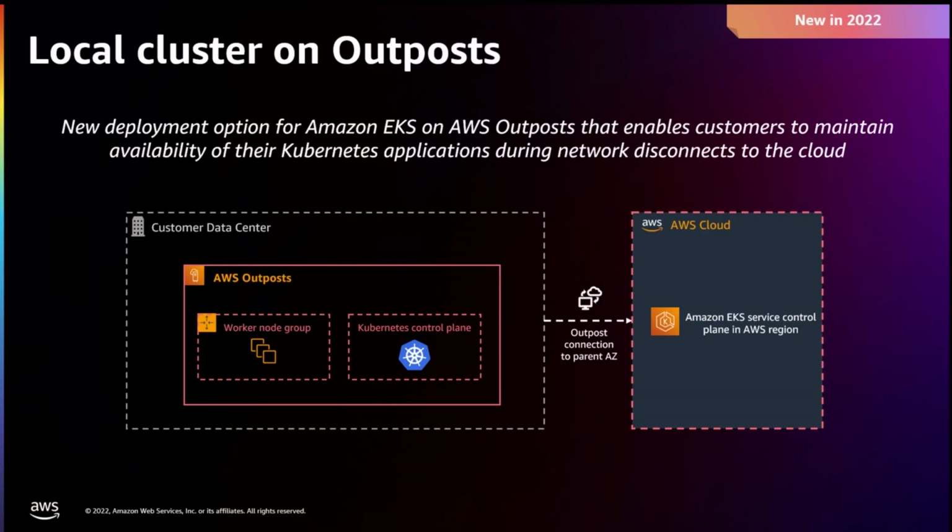If regions aren't enough and you have a need to run workloads somewhere else where AWS doesn't have presence, we also support Outposts. So there's two different modes we support. You can run worker nodes on Outposts and the control plane in the region. But more recently, after a lot of feedback from customers, we launched support for running local clusters on Outposts, meaning the entire control plane will run on the Outpost. And so you can survive network disconnects. If any network connectivity line gets severed back to the region, your applications can still continue to run for, I believe, up to 7 days.